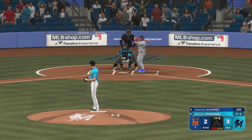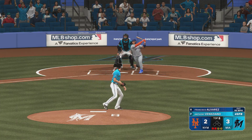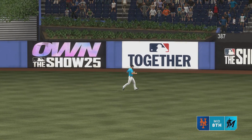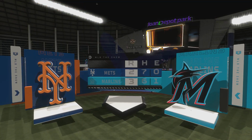Francisco Alvarez, the next to hit. Corner infielders guarding the lines, trying to prevent extra bases. In the air, pretty deep out to center field. No trouble here, puts it away for the out. And that is that.